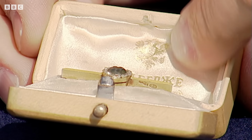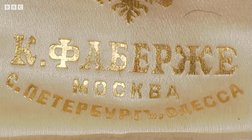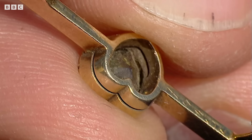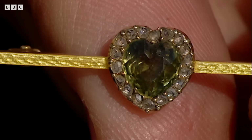This is pure silk at the top, and it says K. Fabergé, St. Petersburg, Moscow and Odessa. And it's an absolute bullseye. It's in perfect condition. The only thing that's a problem with it is that the pin has broken off, and that can be restored quite easily. And as you can see very plainly, it's in the form of a tiny little heart surrounded by diamonds.